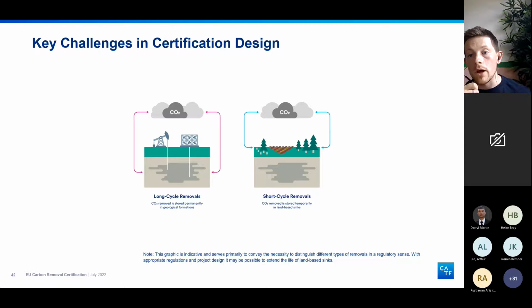And so for us, what it means is that when the certification mechanism is designed, we want to make sure that there's no fungibility between these credits. If you're a farmer operating a soil carbon farming project, your certificate is not the same as a certificate for a ton of CO2 removed via a direct air capture facility that's stored in a geological storage space for millennia. And that's for various reasons.